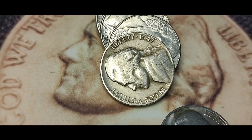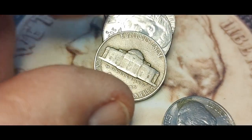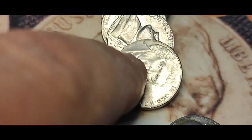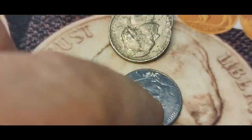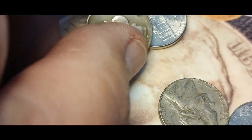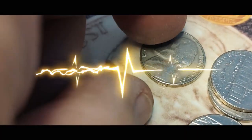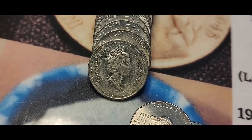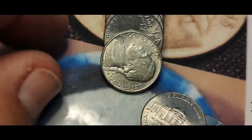This is the second roll in the second half of the box. And here we found a 1947 Philadelphia. The 70s in pretty good condition. That was a 57 D. And another one to my stash. About the fifth roll in on the second half, I find me a Canadian nickel. Finally got one, 1998. How about that?